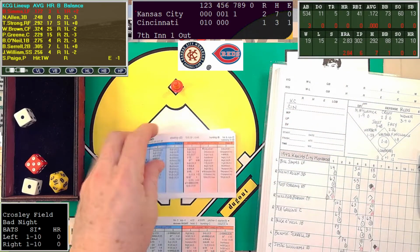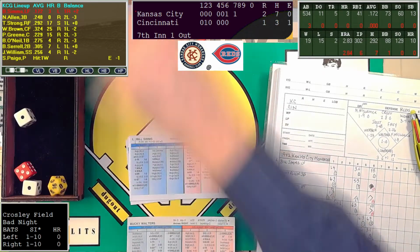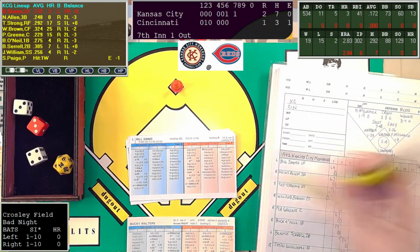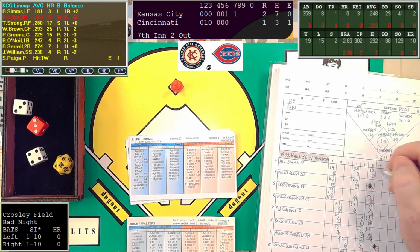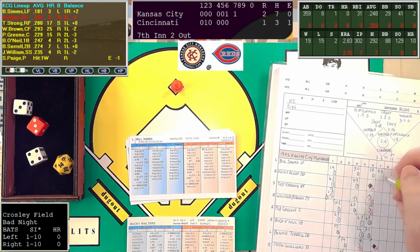So Billy Sims, he's 0 for 3. We'll take his cracks at Walters, see if he can drive in that third run for the Monarchs. That's a 3-7 versus a righty, and that's a ground ball to second base, so that will advance the runner for what that's worth. So ground out. Williams will go to third, and that's 4 to 3. So 2 outs. We have Williams over at third.